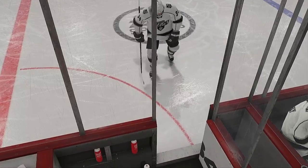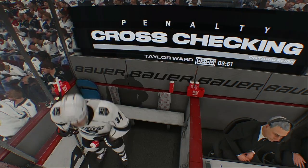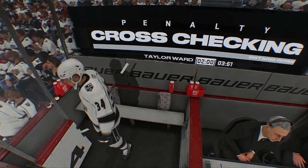Well, everyone has a role in this PK unit. They know that they not only have to kill this penalty off and keep the game within reach, but maybe they can be opportunistic and pounce on a loose puck for an opportunity.